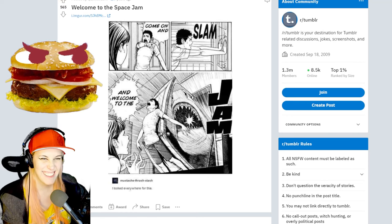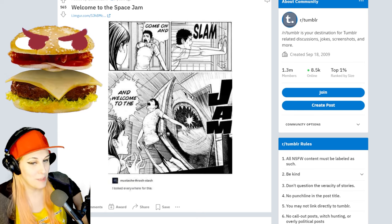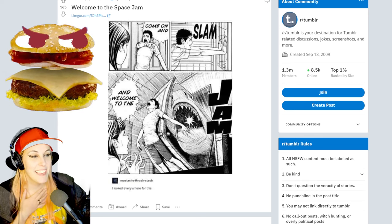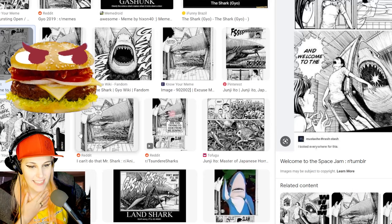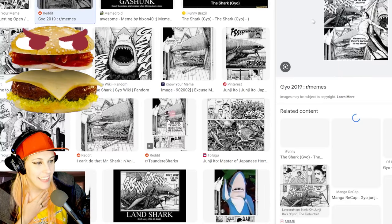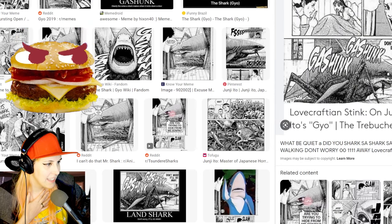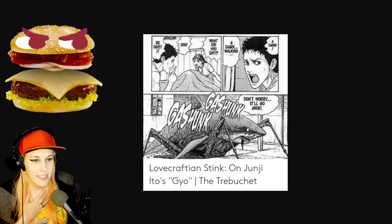What the hell? But oh my god, Gyo is a really fucked up one, by the way. Basically, it has spider legs. I just assumed, from looking at this, that it was doing a crocodile slide through the house somehow. No, he's got spidey legs and he goes chunk.